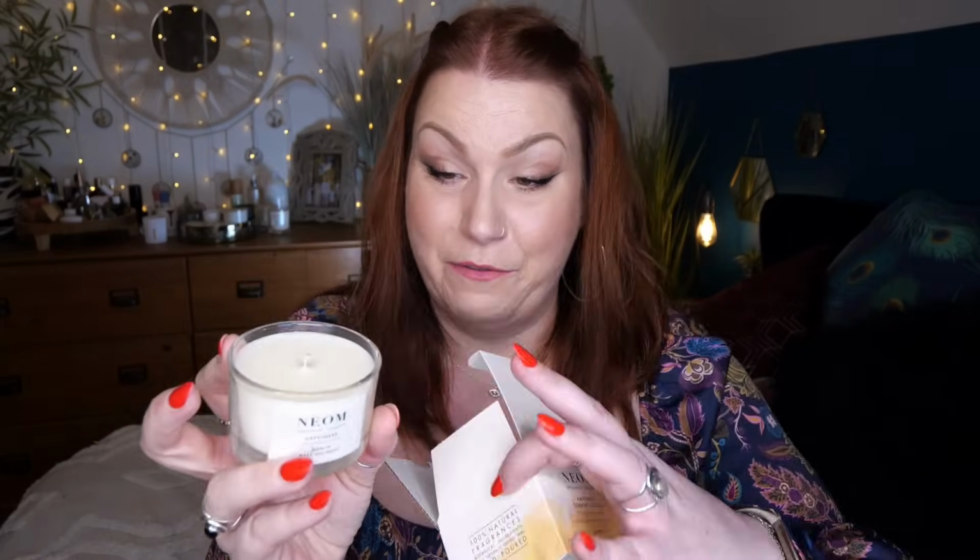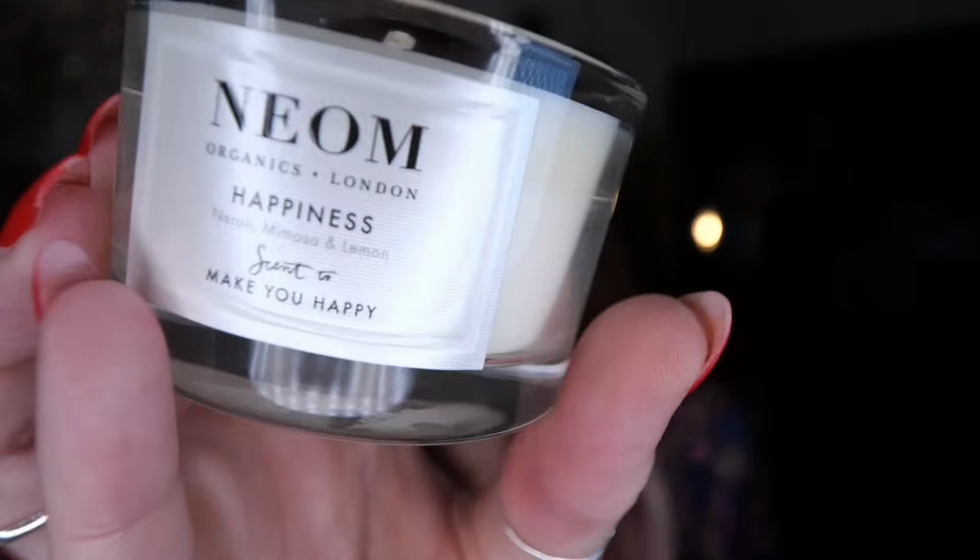I've got this candle. It's a bigger size version of this, but I've got this one. So my room smells of neroli. It's not just neroli, mimosa and lemon. Oh, I love it. I love it. So it's a scent to make you happy.